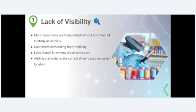From a logistical perspective, it's instrumental to know where your drivers are so that stat orders can be appropriately assigned to the driver that makes the most sense. Labs should also know how far away the driver is, even if there's a window of time that they expect them, so that they can prepare for their arrival.